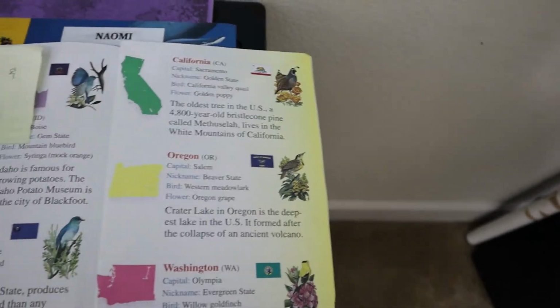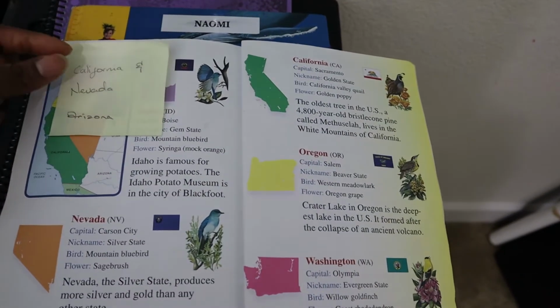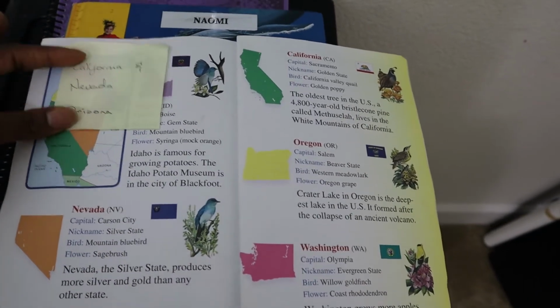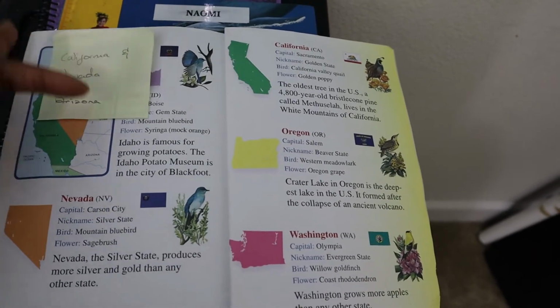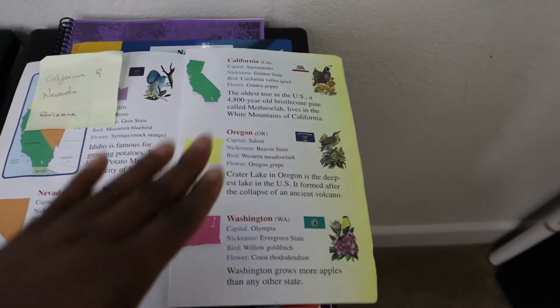So anyway, when she's finished with California, then I would have her do California and Nevada, so she has to remember the facts for both of these. And then now she knows she has to recite all of the facts for California, Nevada, and Arizona. And I will say for a third time, I am navigating this.